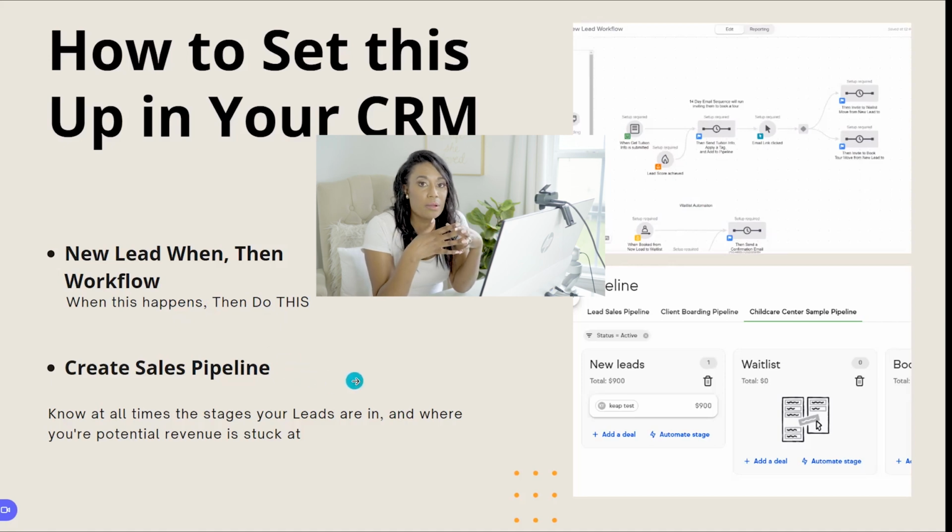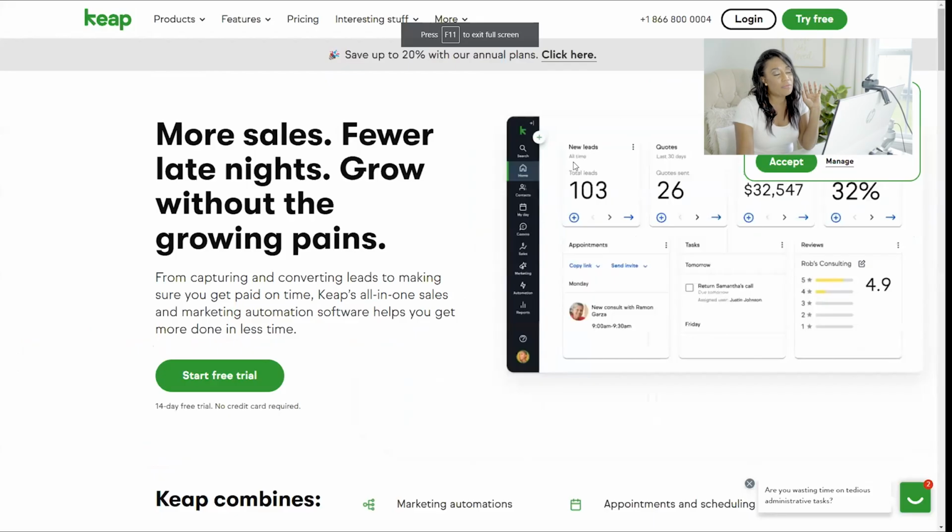And this would be what I would recommend, if you are serious about really controlling what happens when someone comes into your business. So, okay, I want to show you the one that I use. It is called Keep, and they have so many different features. Honestly, y'all, this is a bad machine, and I have been using them for years. They used to be called Infusionsoft, and now they're Keep.